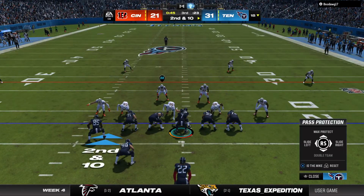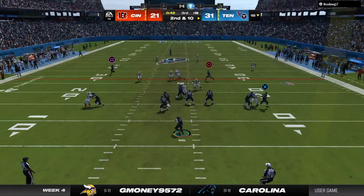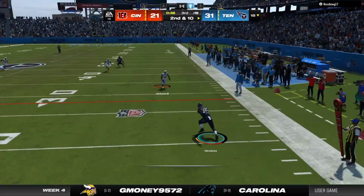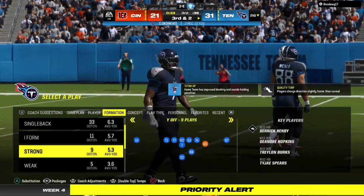Go, check. Go, check. Let's go, let's go, let's go. They go play action with Willis. Short throw taken in by Okonkwo. That'll leave them with a 3rd and 2 coming up. They got 8 yards there.